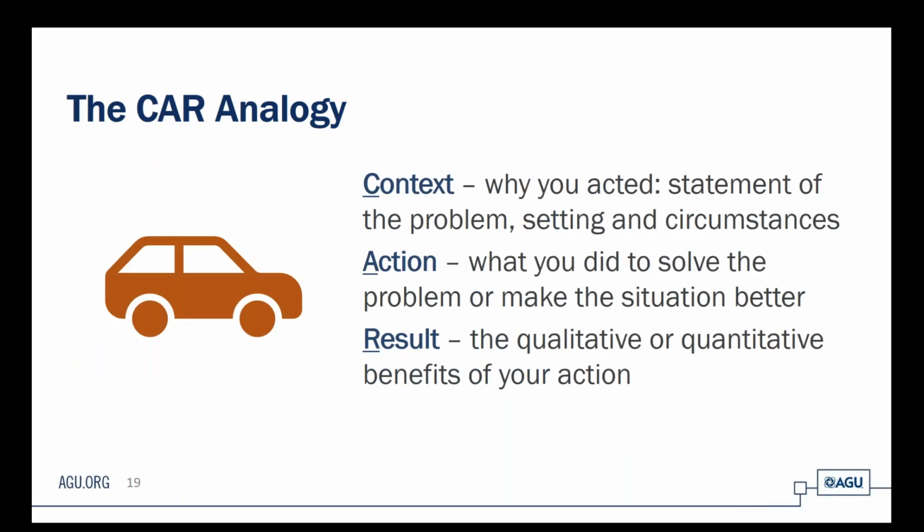When you're putting together your highlights sections, think of the car analogy. You're going to want to set the context. Tell me a little bit about the problem, why you acted in the way you did, and what were the conditions or the circumstances. That way I can understand what you did. Then tell me the action you took.